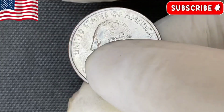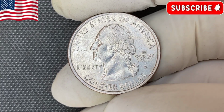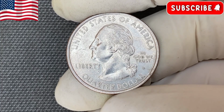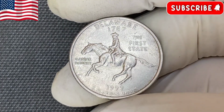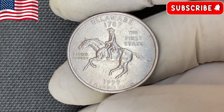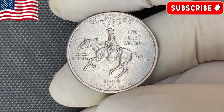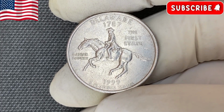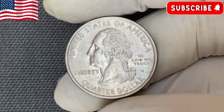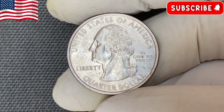Some came off the press with subtle errors that are now turning heads in the collector's market. We're talking about coins with double die reverses, off-center strikes, weak strikes, and other unique characteristics that make them stand out from the rest. And when it comes to value, condition is king. Coins that have been graded by professionals, especially those with a high mint state grade, like MS-67 or MS-68, are incredibly rare.